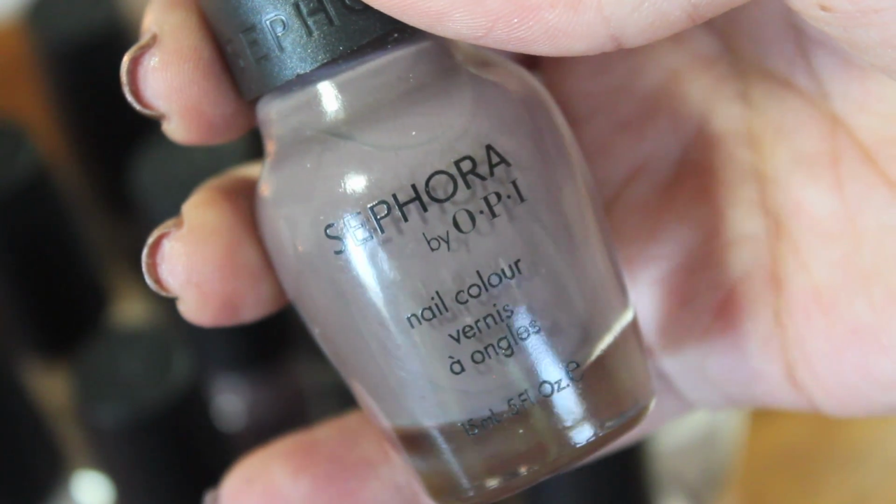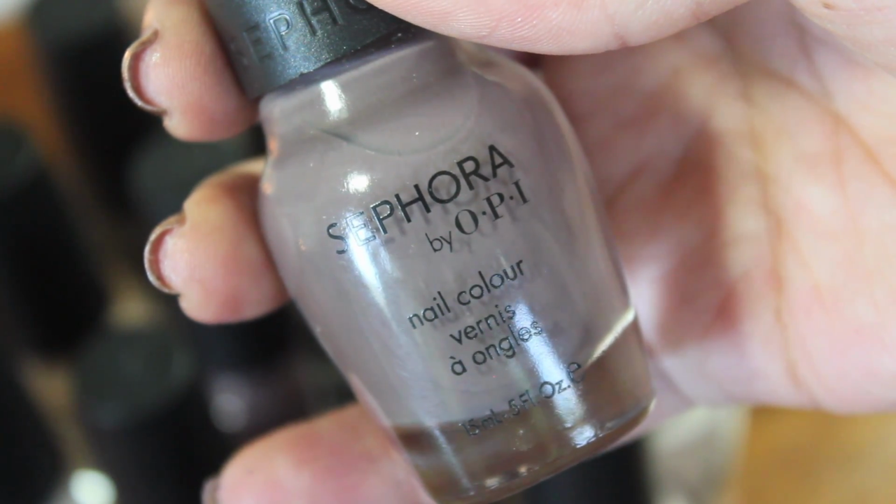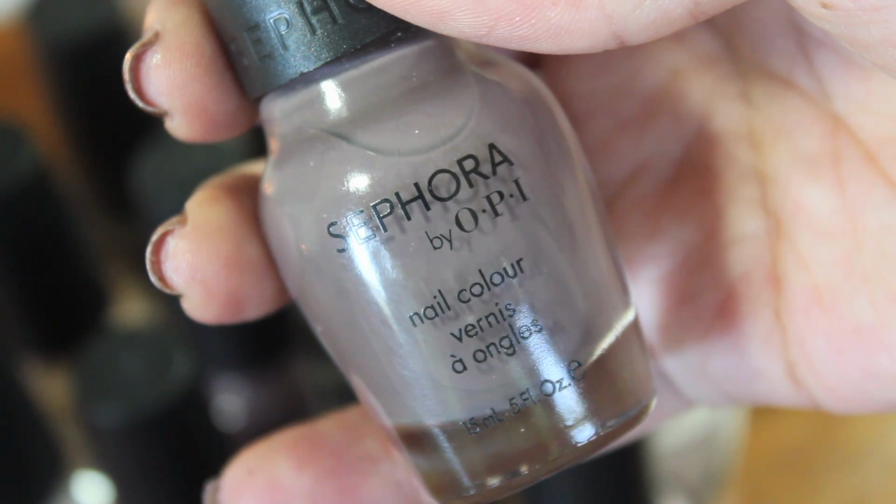I have one color from Sephora by OPI. This was actually one of their most famous colors. This is in the color Metro Chic. This is that sort of gray purple, really, it's that really abstract color that doesn't fit in any sort of specific color categories. This was, again, one of their most famous colors, and it's just super, super chic.